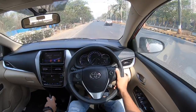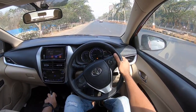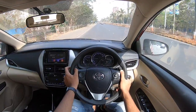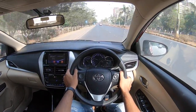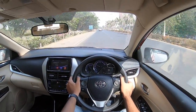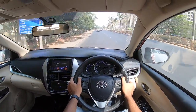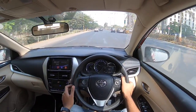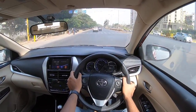Here we go. Yeah, there's a lot of wheel spin on offer. Now, this is powered by the same 1.5 liter petrol engine, which also does duty on the Etios. However, Toyota has really reworked this motor to give it more output. Now, this one produces 107 horsepower and 140 newton meters of torque.